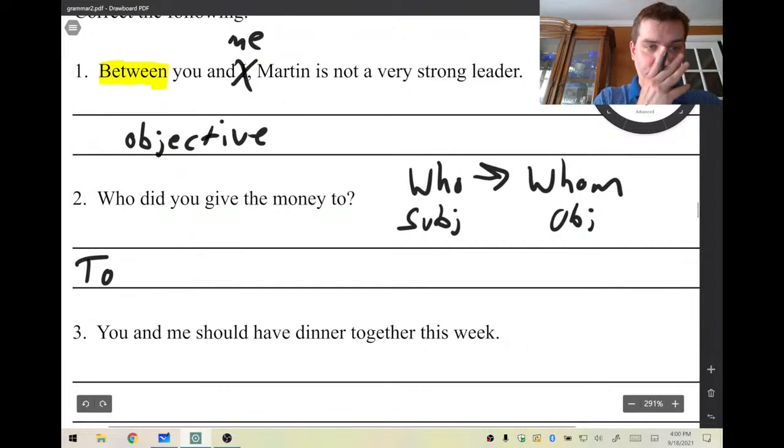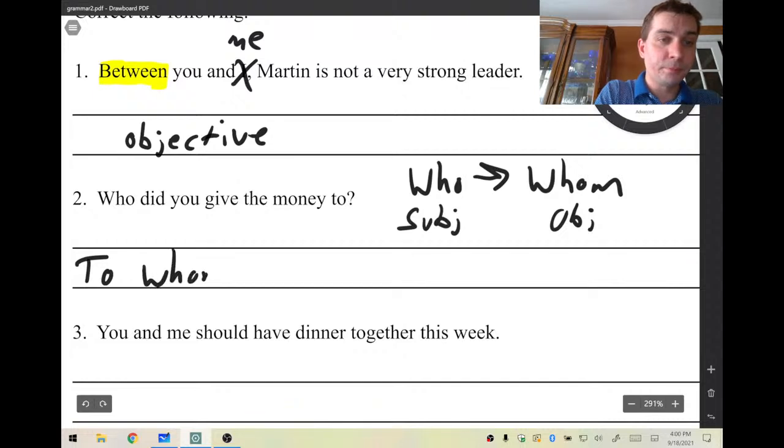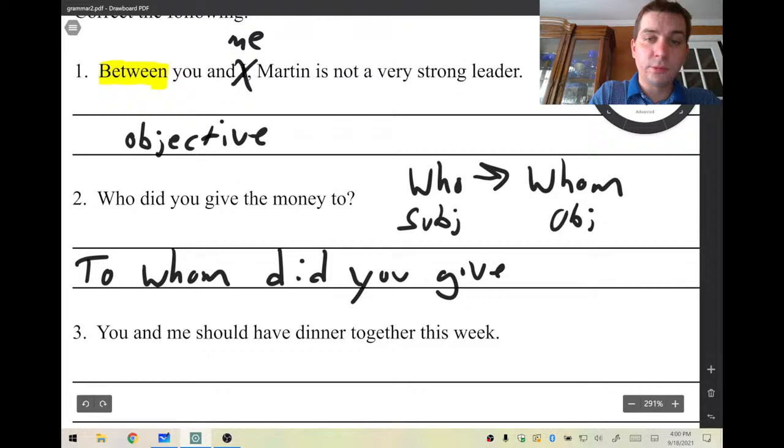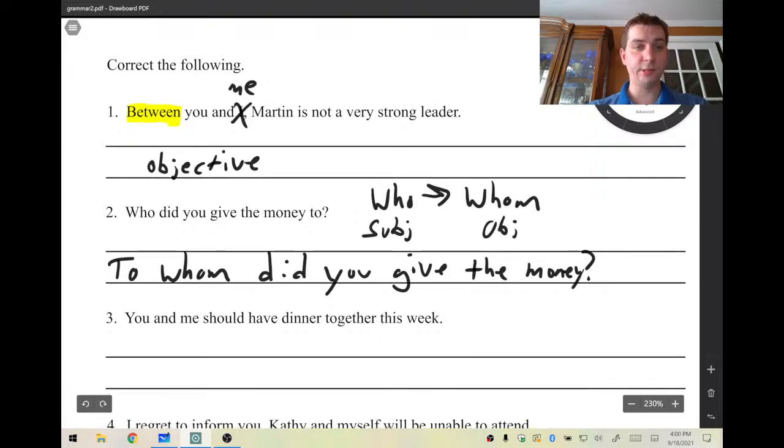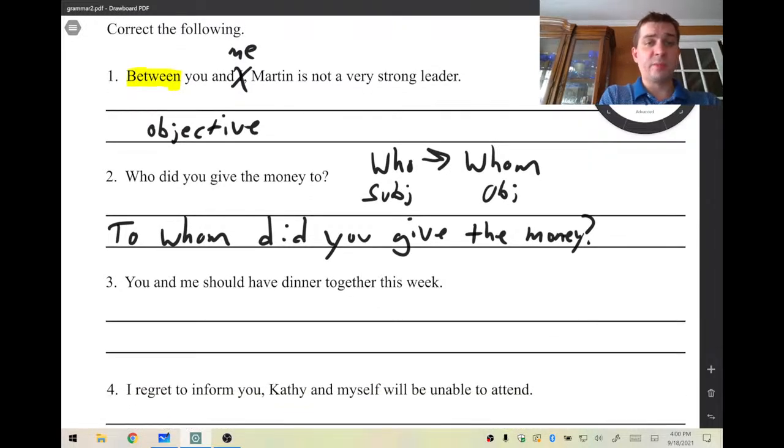To whom did you give the money? Question mark. All right, so it is a sentence. Who becomes whom? You is the doer of the action, and I'm not ending the sentence on the preposition. I moved the preposition way to the beginning. And that corrected our sentence. So who becomes whom? That's important. Remember the objective form of the subjective pronoun who is whom.